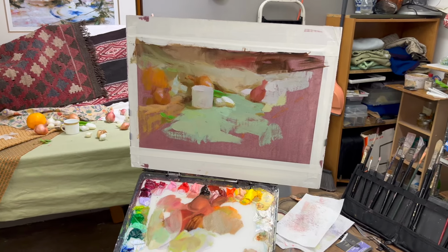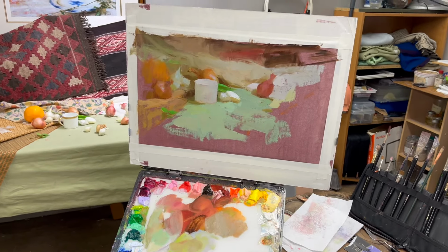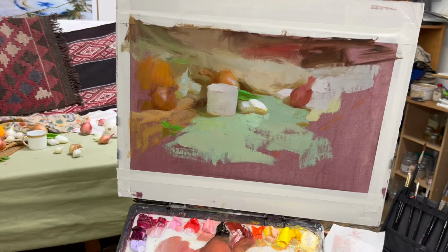I don't know how I feel about painting on this red. And I'm having one of those days where I feel like, do I really know how to paint? That type of thing.